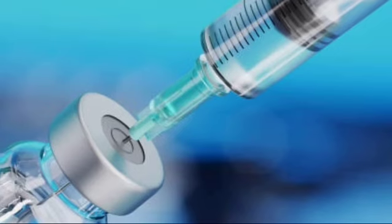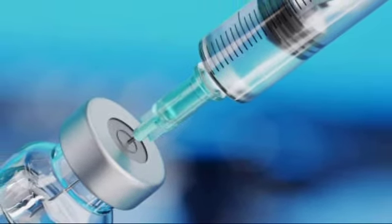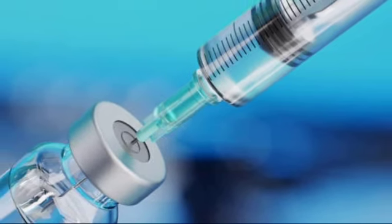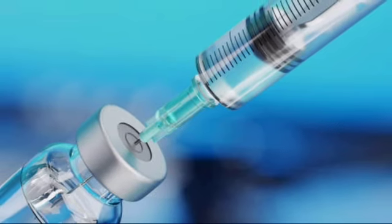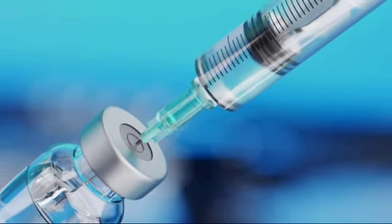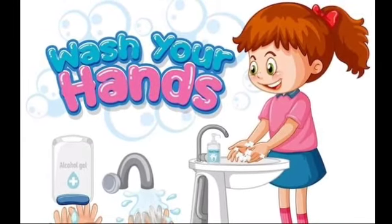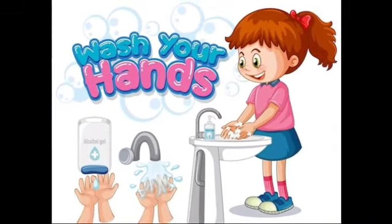To keep yourself away from whooping cough, the best is to vaccinate yourself. The vaccines for whooping cough are DTAP and TDAP. These vaccines may also provide protection against tetanus and diphtheria. Should wash your hands often with soap and water. Should avoid touching your face with unwashed hands.